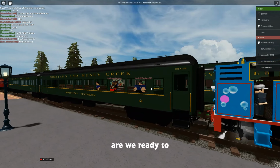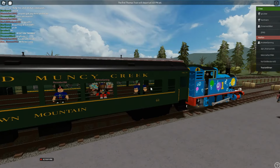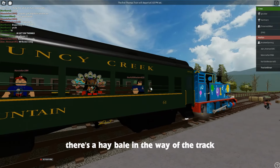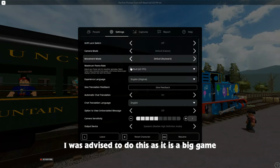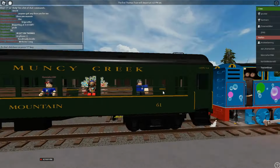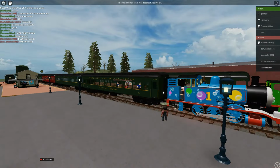Are we ready to go? Possibly. There's a hay bale in the way of the track. I'm just going to turn my graphics down. I was advised to do this as it is a big game. Does he... Whoa.